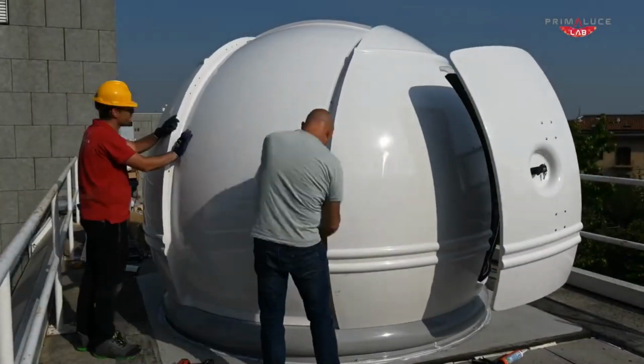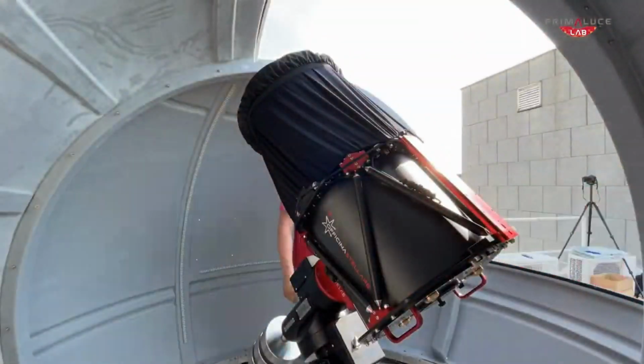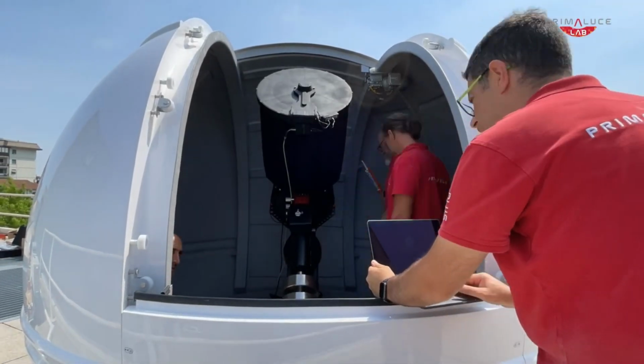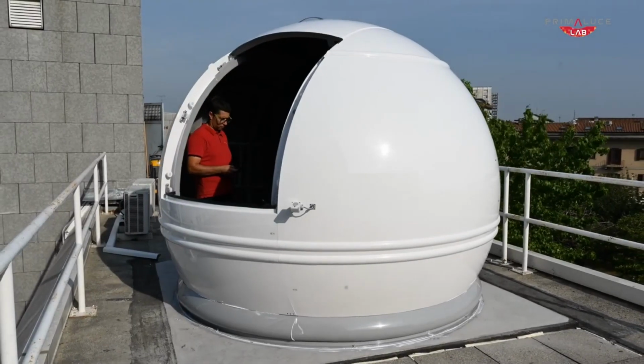The only catch? The $70,000 price tag doesn't include delivery or installation, so you'll need to figure out how to manage the logistics of this 1,540-pound kit. But once it's set up, the universe is yours to explore.